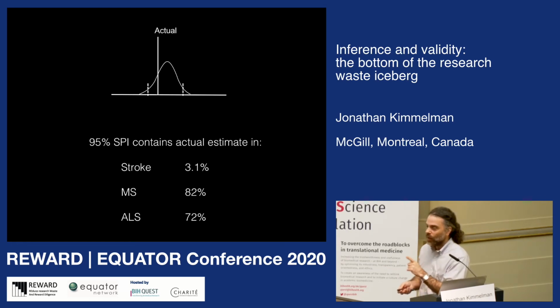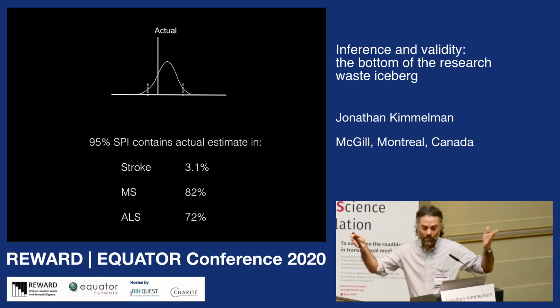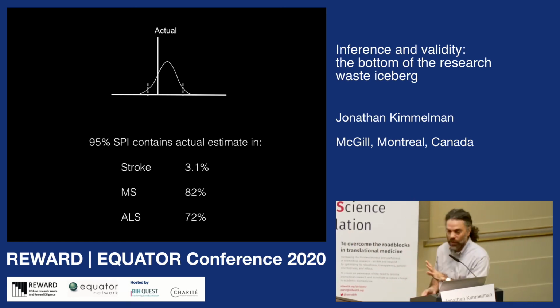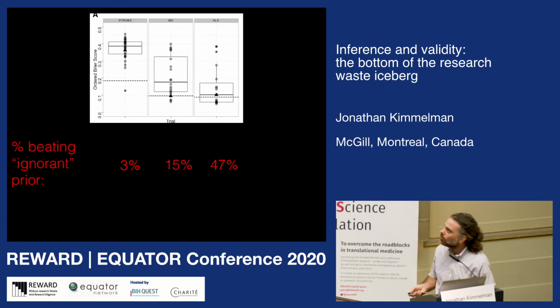Only 3.1% of them had 95% subjective probability intervals that captured the actual outcomes. So really the stroke researchers in this study had absolutely no clue about what to expect for absolute outcomes. And I can explain why that would be. In terms of beating the ignorant prior, you can see here that generally they did not beat the ignorant prior.